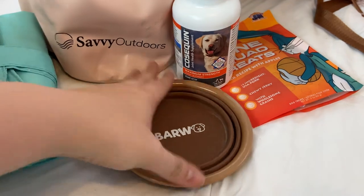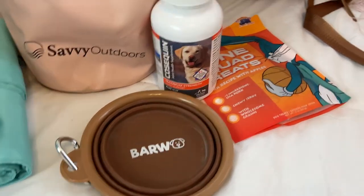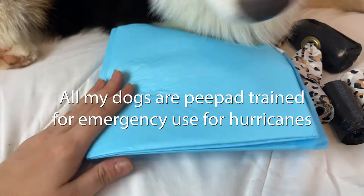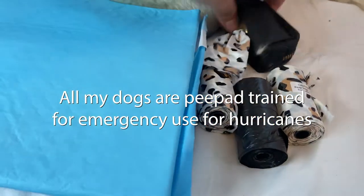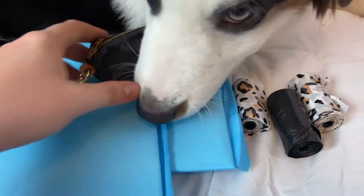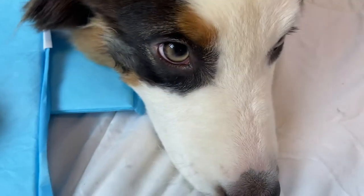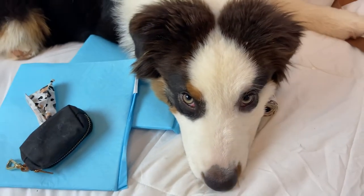Then we have a travel water bowl. I had a couple of these for food and water. And then we brought lots and lots of treats. Then we have, we'll call them sanitary products. We brought pee pads for the flight. He was allowed by the airline to use pee pads on the plane. And then we have poop bags, which you can never bring too many. I brought, I think, 6 rolls total, because better to have too many than not enough.